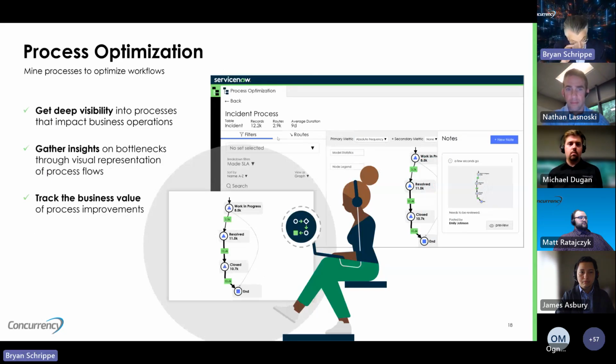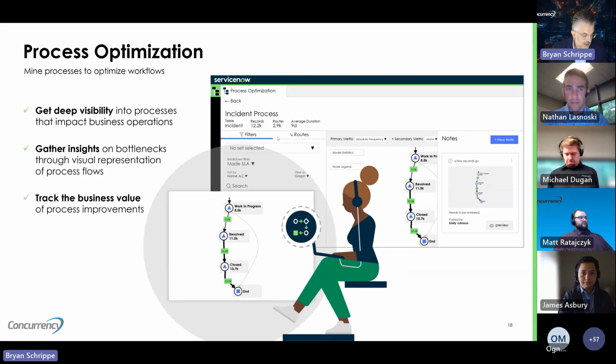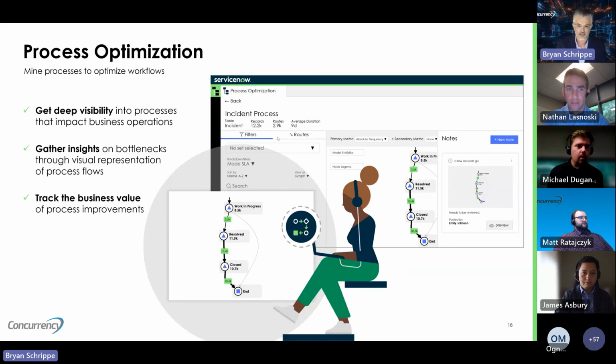So the big thing over the past year that I've really seen a lot of people starting to focus on is their processes. And a new module that has just come out for ServiceNow is something called process optimization, and that enables essentially the visualization and analysis of your process flows with data that's essentially hidden away inside of ServiceNow. If you've ever taken a look at a ServiceNow incident and gone through the history and audit logs of that incident, there's a lot of data there.